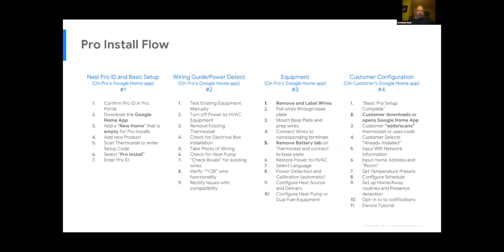And then as we're adding new homes, I'm not doing too much detail: adding a new home, selecting the thermostat, selecting Pro install, putting in your ID, and then going through the wiring guides to make sure that everything matches up, select the equipment, put the wires in the right place or where they're designed to go, remove your battery tabs, turn the power back on, and then start to have the system operate.